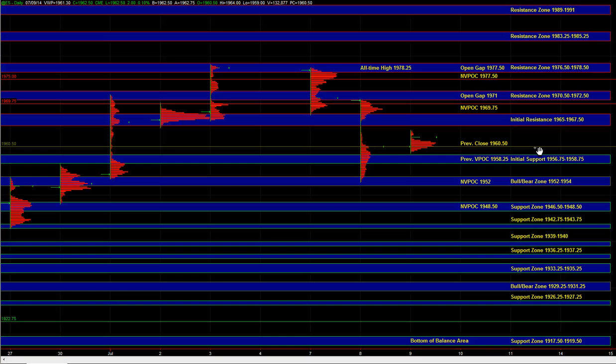So those are the main ideas heading into the open. Let's see how well the buyers hold it up overall within this range, and then let's see if sellers can step in on any pops into these resistance zones, and we'll take it from there.